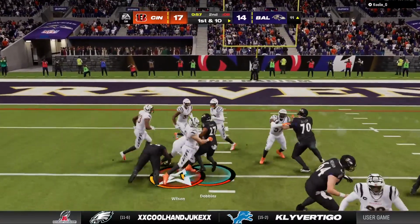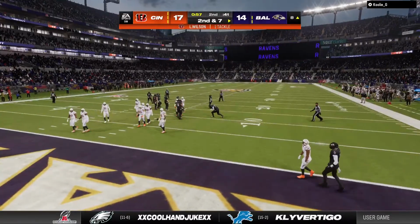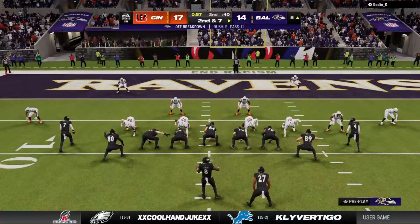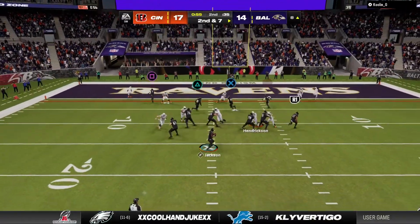Jackson on the give to Dobbins. And he'll take this one inside the 10, down to the 8. Now a pause, and there's an injured Raven in need of some assistance. Well, now they're going to come out and take a look at this injury, and we'll be back in a moment. The ball on the 8, still could get a first down technically, 2nd and 7.